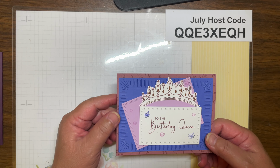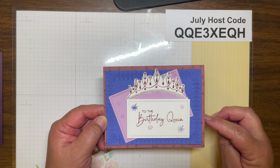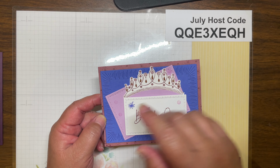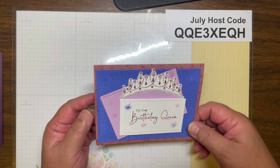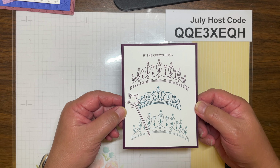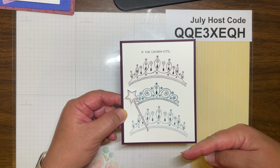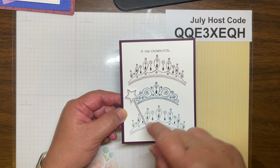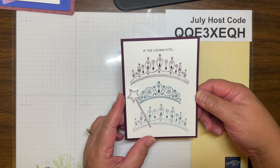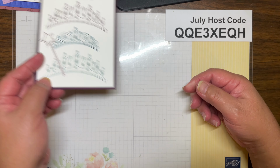Okay, so here I used the radiating dies. And again, I used the Color Coach to help me figure out what colors. So this is Orchid Oasis, this is Moody Mauve, and this is Fresh Freesia. Okay. And then this one is a simple card. I love this, If the Crown Fits. I thought, let me go ahead and do the crown in 3 different colors. And then I stamped these 2 pieces, the little wand, and I just fussy cut it. Very simple card, but it makes an impact, I think, right? Okay, and in the inside, I just stamped it like that.